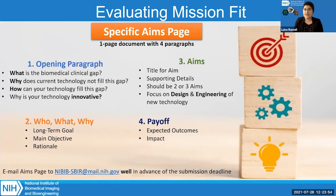Next, you can talk about who, what, and why. This is your long-term goal, your main objective, and your rationale. Really putting all of this not only in the context of the clinical problem, but also the context of your scope of research. Next, you can talk about your aims.